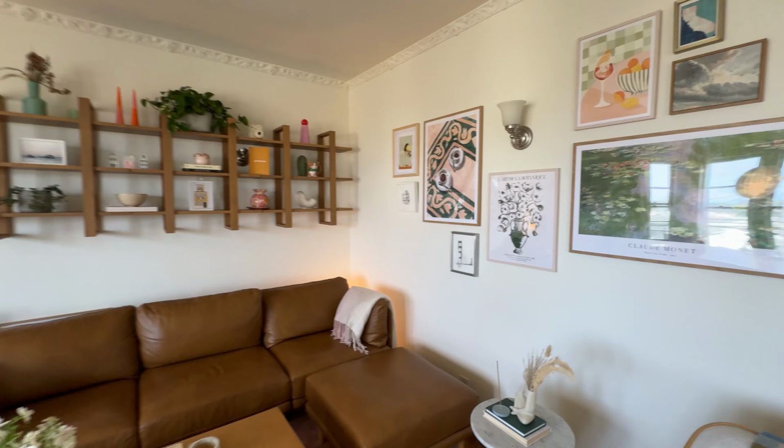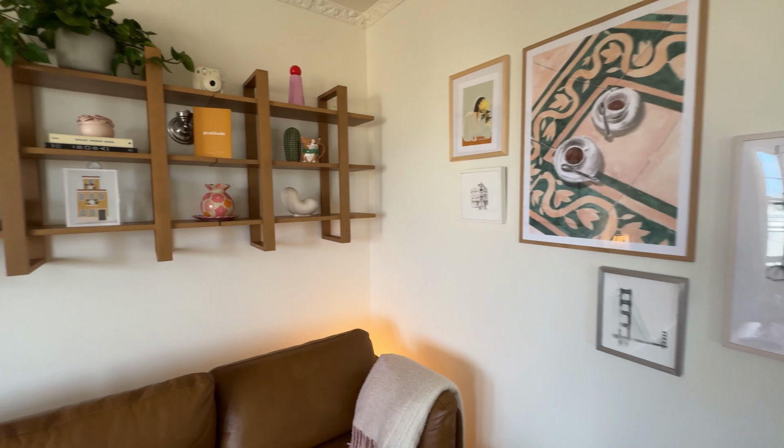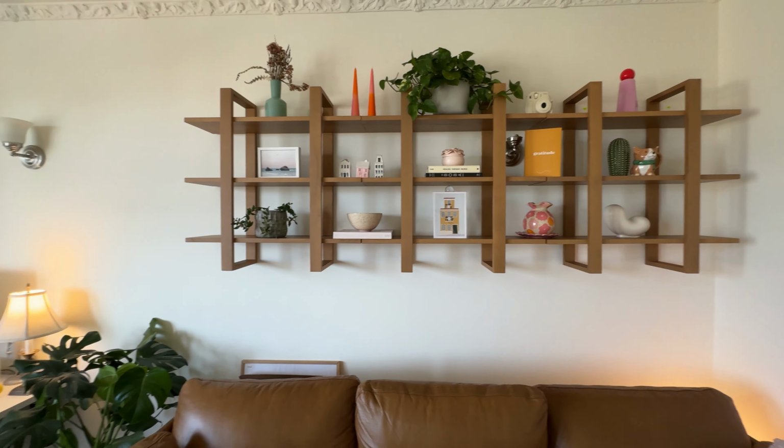We wanted to keep things pretty minimal, cozy, with a mid-century modern feel, which is more Scott and my style.